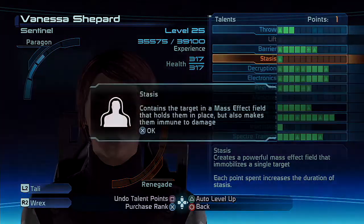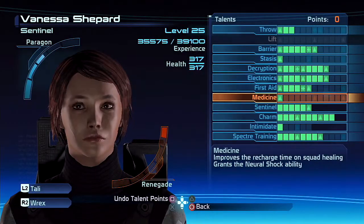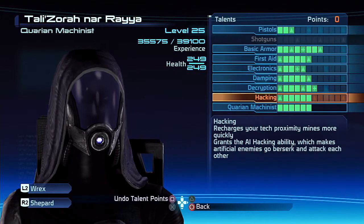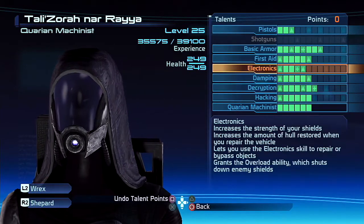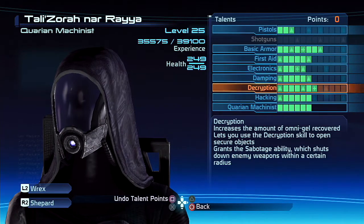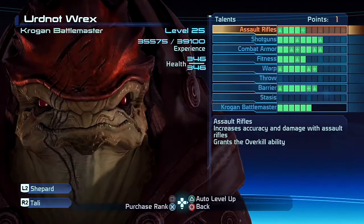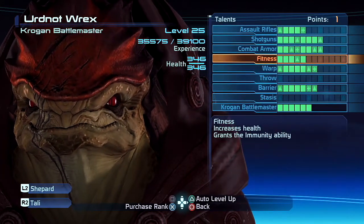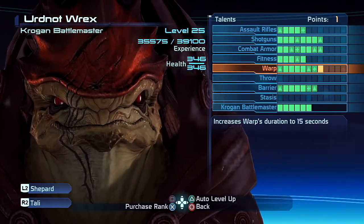Let's do stasis and medicine. Get access to stasis and neural shock for myself. And then Tali, we're going to go with hacking for you so you can get there faster. I don't know if I'm going to master decryption with her. I might master electronics instead because I know Garrus has access to decryption straight up, so I might just keep decryption where it is for Tali and then master electronics. It depends on how many levels we get. We're getting a lot more than I thought we were going to get, so it might be worthwhile to keep that in mind.